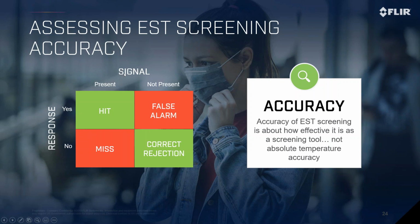So the signal here at the top, the signal is basically like you actually have a true elevated core body temperature. So if that's present and the camera tells you it's present, then that's a hit, right? So you say, okay, yep, in reality, you do have an elevated temperature, and our camera picks you up as an elevated temperature. That's a hit. That's good. You say, all right, this person, you need to go for additional screening, or you need to go home, or whatever you need to do. Your temperature is too hot to come into this facility.